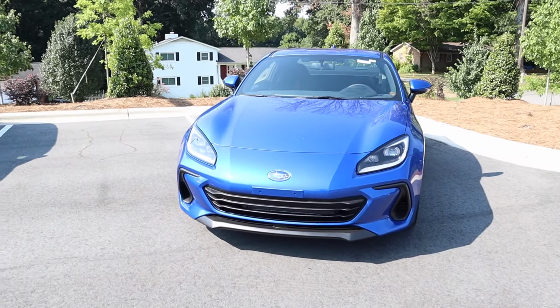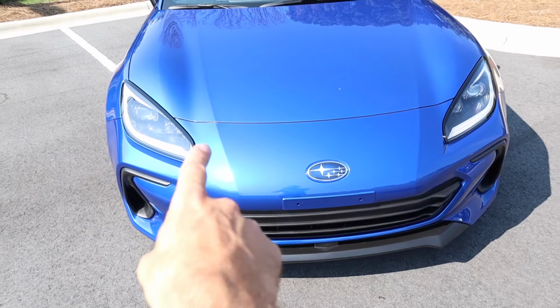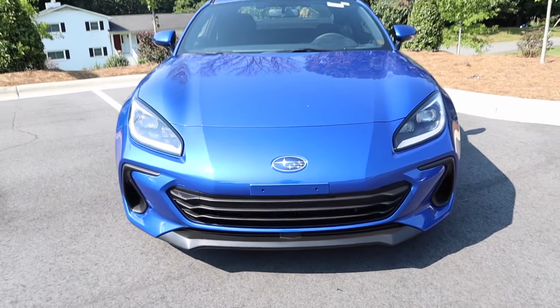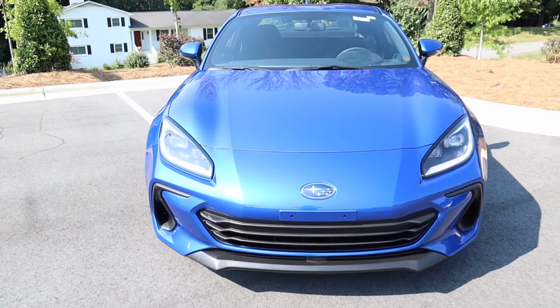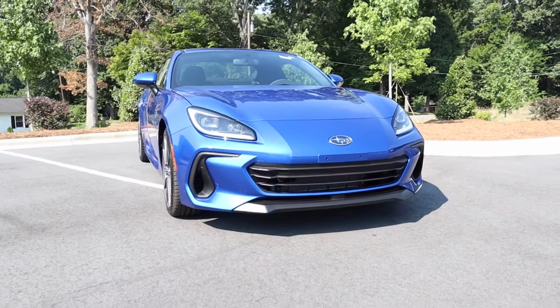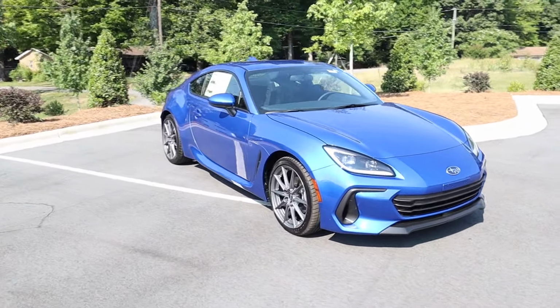Now there's also two lines that come down the hood. They even extend their way on the top section of the bumper there. And then this model does have the front license plate bracket that is just underneath that Subaru badge. But it's a pretty simple front end design, but functional with all the cutouts in the lower section, and just gives it a great sporty look.